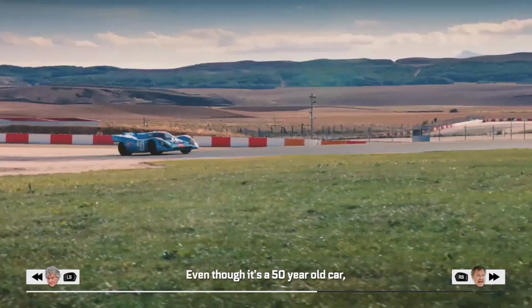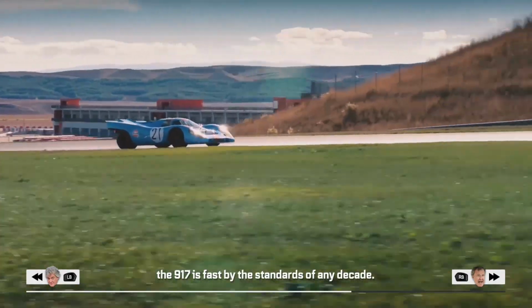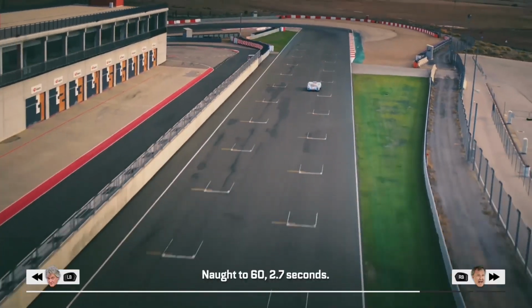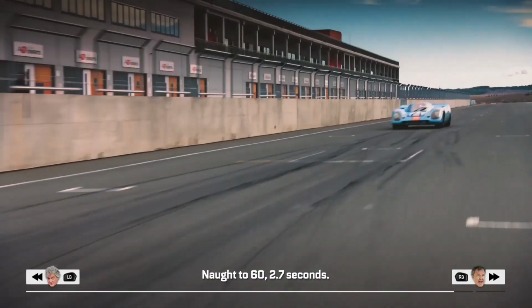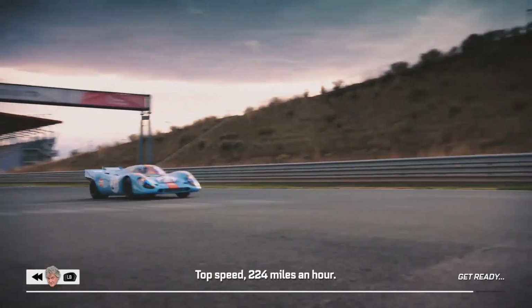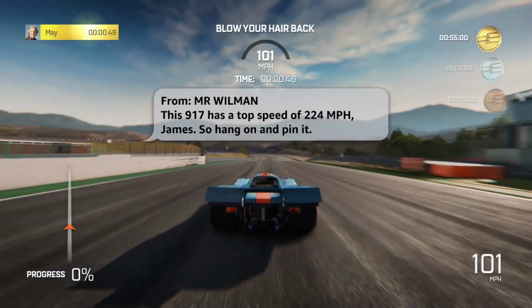Even though it's a 50-year-old car, the 917 is fast by the standards of any decade. 0 to 60, 2.7 seconds. Top speed, 224 miles an hour. Go.